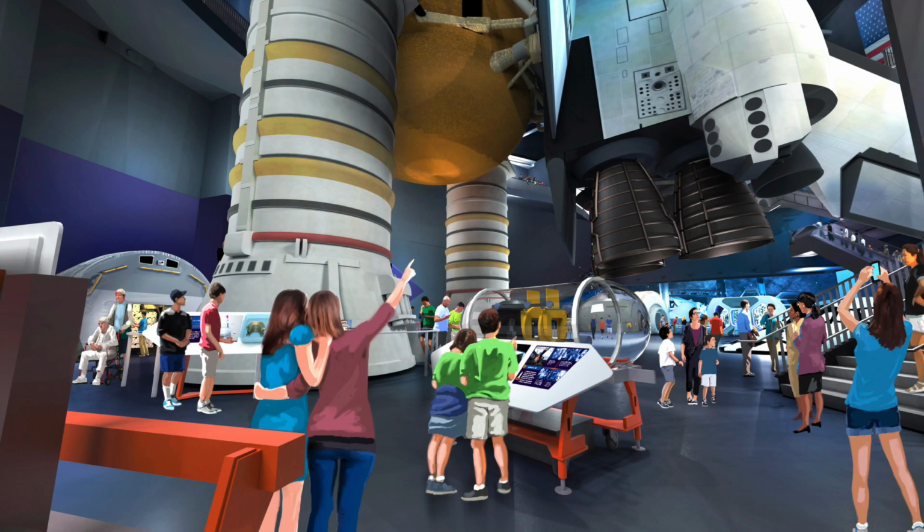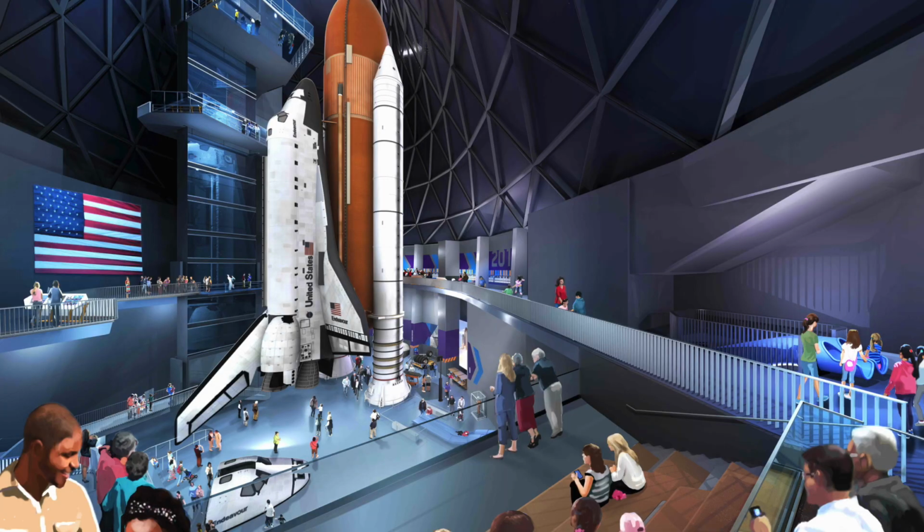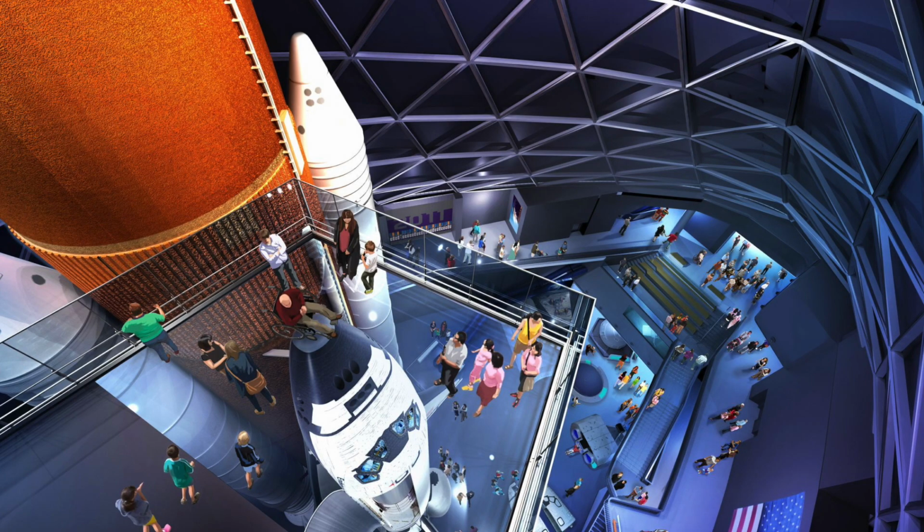The final Samuel Oschin Air and Space Center will be a 200,000 square foot expansion of the existing Science Center, and it will double our exhibition space, which is really wonderful. It will include about 100 new historic artifacts. It will include about 100 new hands-on exhibitions, and people will be able to explore the science and engineering of air and spaceflight through 3 thematic sections.